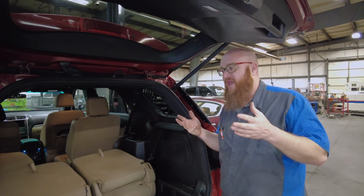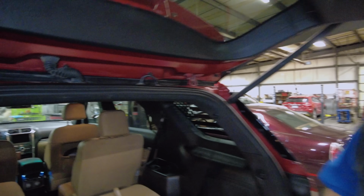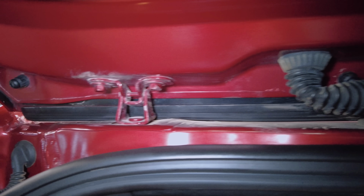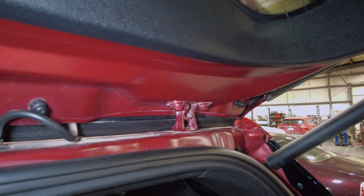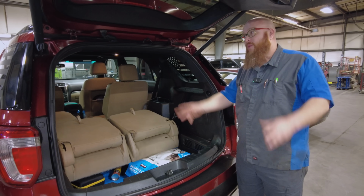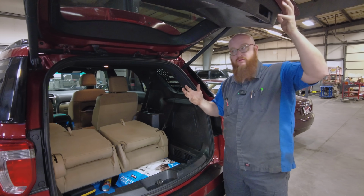There's nothing right offhand that you would see going on there. And then the hinges don't look bad either. They appear to be at least in decent shape. If they're bent, it's such a small amount, but it doesn't take much to affect the entire door. It could be the entire framework of this entire hatch door is bent so bad.